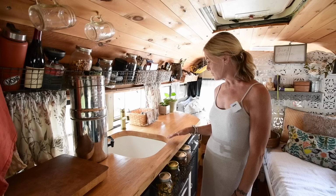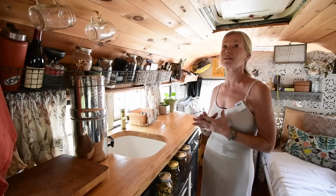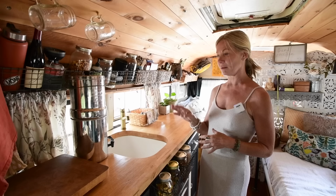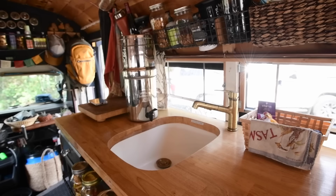This is the water Berkey. Everything I get is, not everything, but often it's non-potable, and I have not had an issue. So I just put everything through the Berkey. And it's my favorite water. It's very clean. And I have water for the dogs. I have water for cooking, and I have water for drinking here.